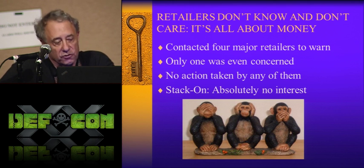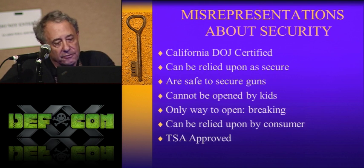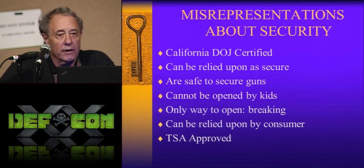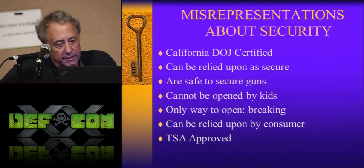We went and checked their stores. We went and did undercover videos to talk to their employees. Nothing changes. Stack-On had absolutely no interest in talking to us. They didn't want to know what the problem was, how we could open the safes. We offered to go to Chicago. We offered to show them the videos. We gave them four months' notice before we went public.